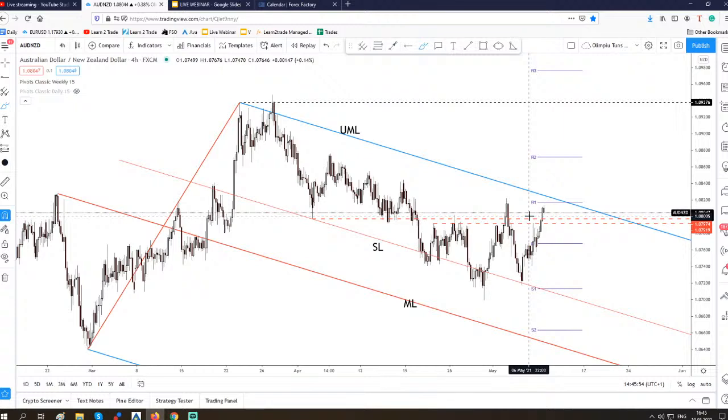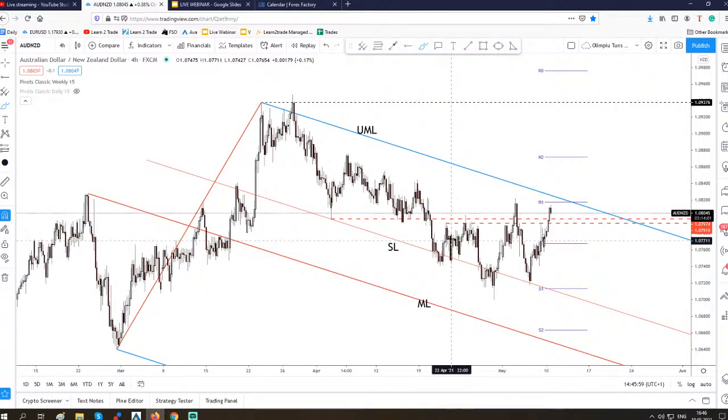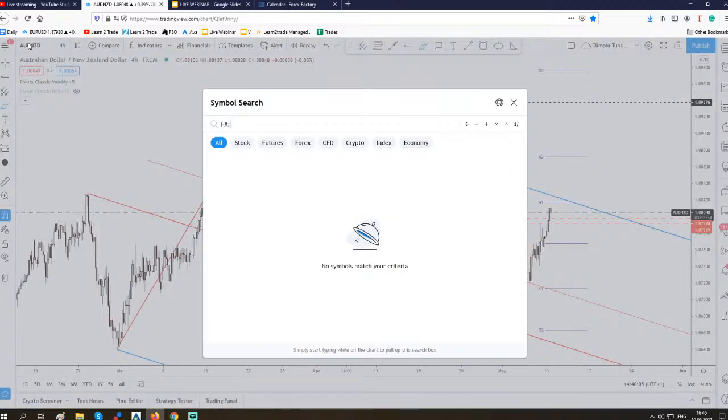Okay, we'll talk about the New Zealand dollar versus the Japanese yen right now. One moment.